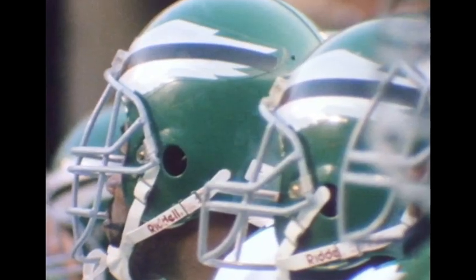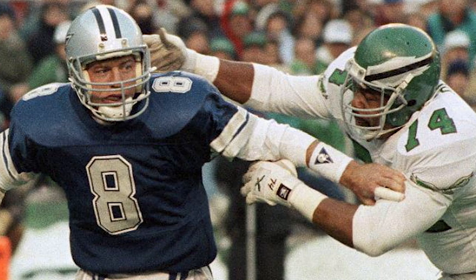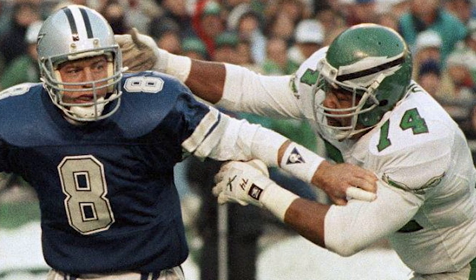Mm-hmm. So, in addition to that design between 74 and 95, during the 1989 season, they took a piece of black tape through the wing to honor their quarterback coach who had died that year, Doug Scoville.